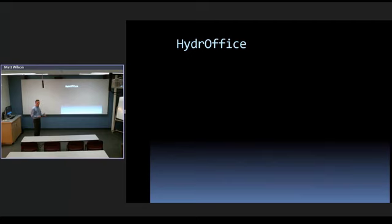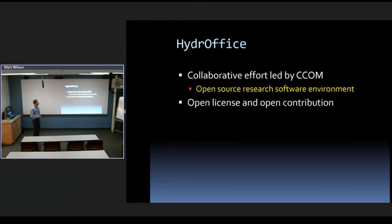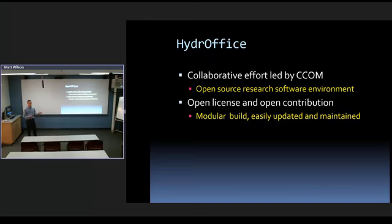So QC Tools has been developed in HydrOffice. This is a collaborative effort between NOAA and CCOM, and this is an open source research software environment. It's all open license and open contribution. We encourage the community to contribute here. And it's, again, a very modular build, easily updated and maintained.